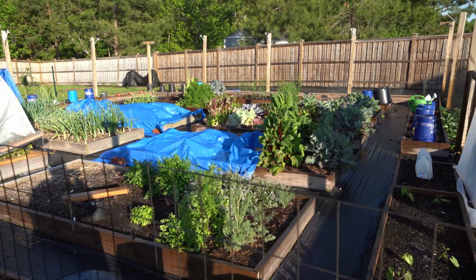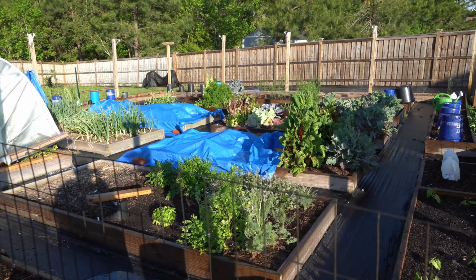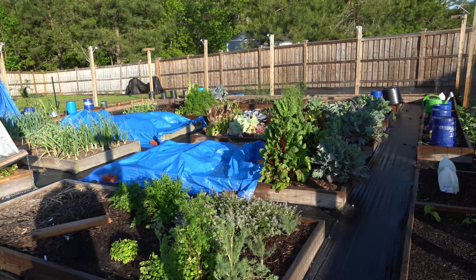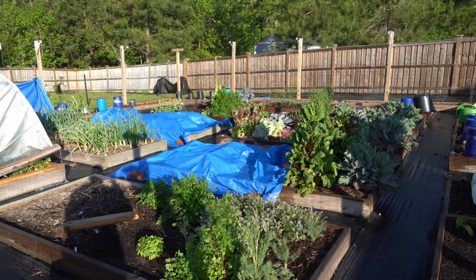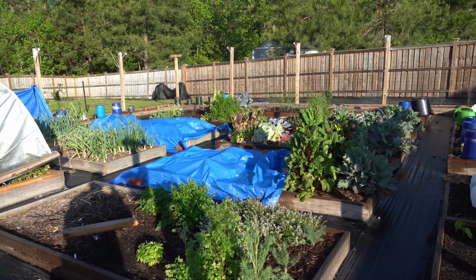Everything was too large to cover up. I covered up what I could, but it wasn't feasible to cover the whole garden. Usually frost damage takes several hours to set in. So I need to check back probably around 3 p.m., after these plants have had full exposure to the warm sun of the day, to really assess the situation properly. I'll do that later in the afternoon.